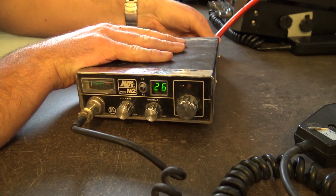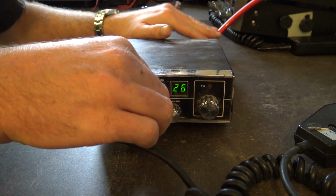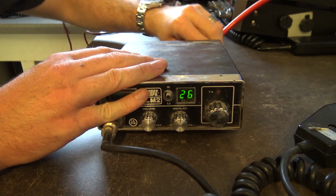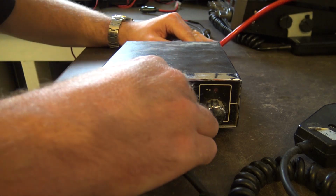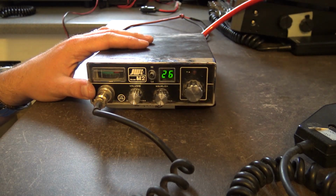Right, we had noise a minute ago. Oh, Jesus. Got a loose connection. I don't think this signal meter's working, to tell you the truth. Can you see anything on there? I can't. I don't think that signal meter's working, is it?